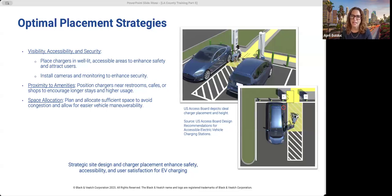So we also want to plan ahead and allocate sufficient space for vehicles to maneuver around the charging sites, and avoid congestion if possible. As a driver, there's really nothing more frustrating than not being able to easily access the various charging spaces at the site. So as site designers, we really want to make it as easy as possible for drivers to get in and out of the spots, easily plug into the charging equipment, and then go on about their day.